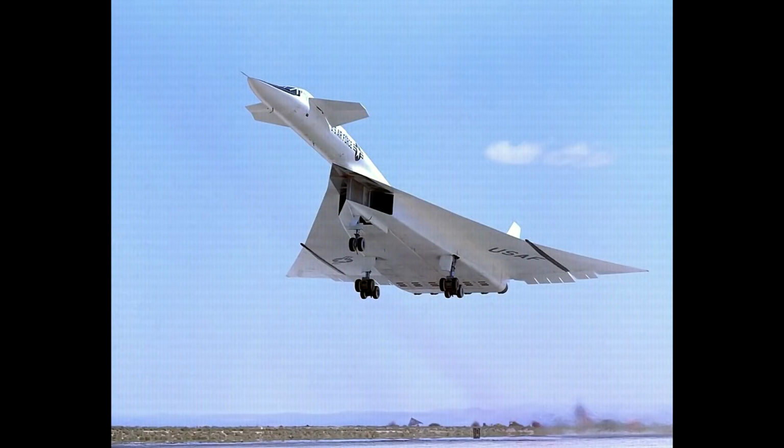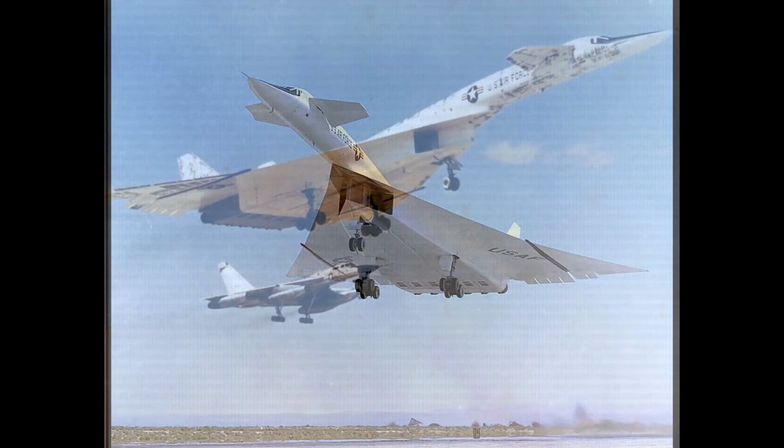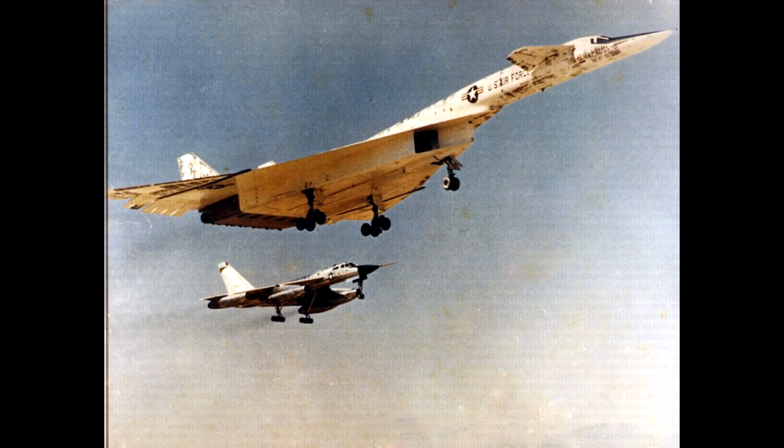This is the North American XB-70 Valkyrie, a long-range, supersonic, Mach 3 plus strategic bomber designed to fly very long ranges from bases in the United States to targets deep within the Soviet Union. This was designed to defeat the Soviet integrated air defense system.